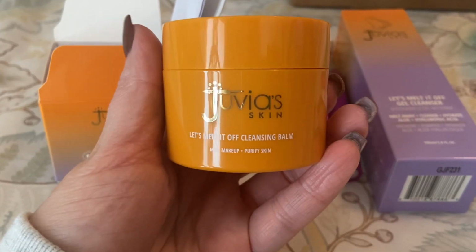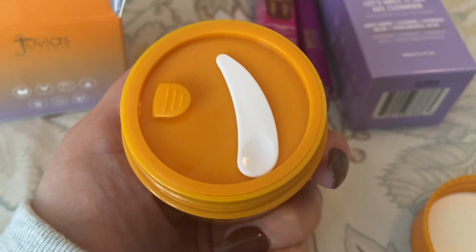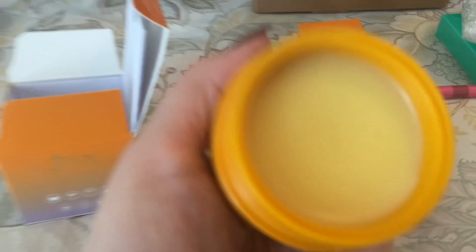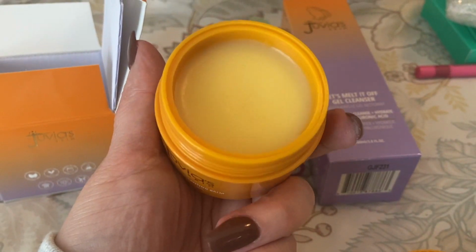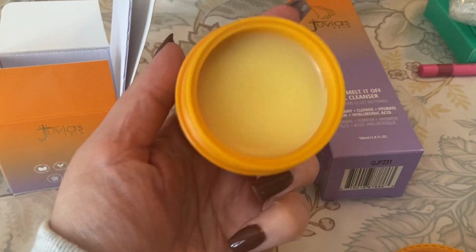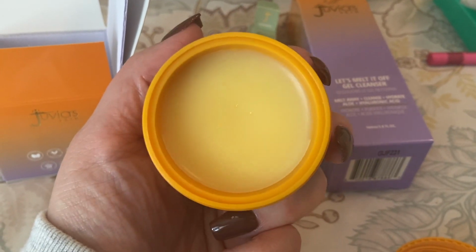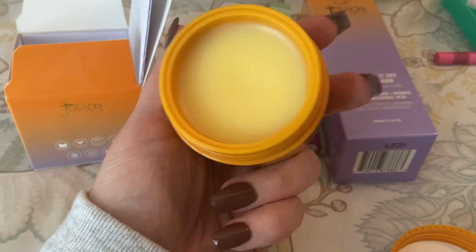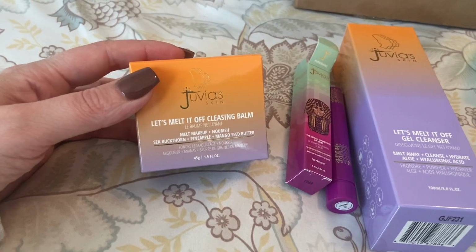Sounds amazing. What the packaging looks like, very nice, very sleek. A little spoon, which is super cute. Smells nice. It does not have a very strong scent. It smells kind of minty, but not too minty. Like there's a very faint mint smell, and it kind of looks like Vaseline, which typically they do. But I'm super excited to try this. I already have my pharmacy one I'm currently using, the cherry one, but I definitely want to give these products a try and see how they are. So I can definitely let you guys know. But this looks really, really nice.